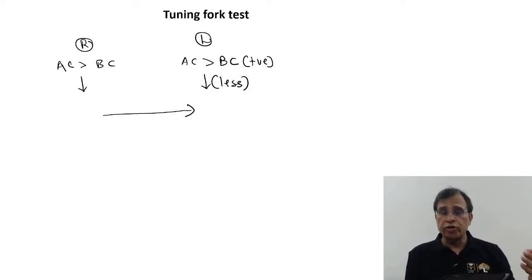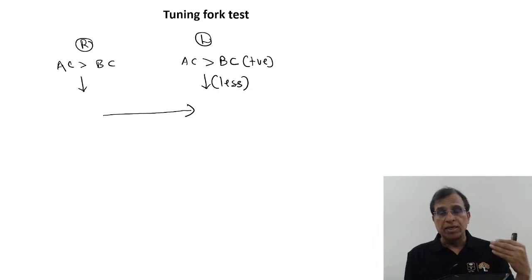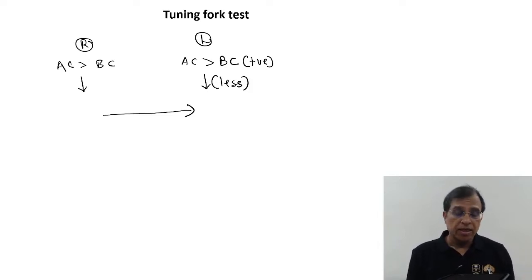So they are giving you the findings of Rinne's, Schwabach's and Weber's, and then they ask what the problem in this patient is, or what kind of hearing loss this patient has, what is in the right ear, what is in the left ear. Now one trick that I keep telling in the regular class: if the finding of Schwabach's is given, then it becomes an easy tuning fork test.